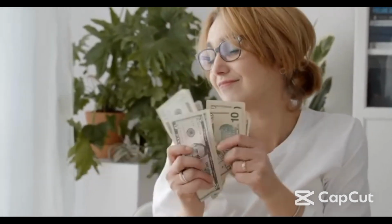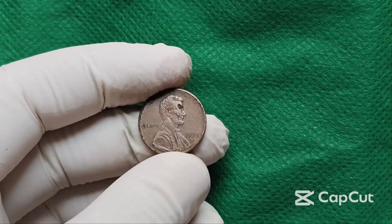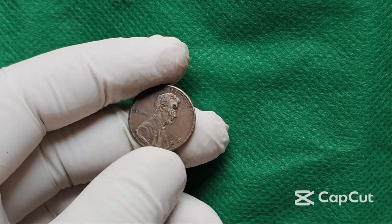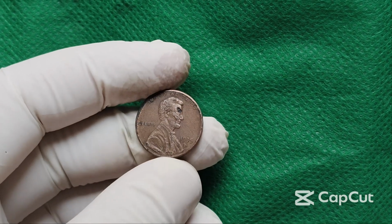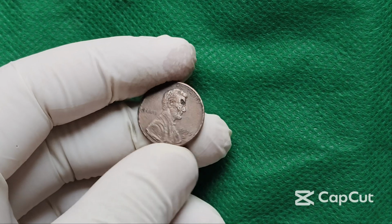Let's take a quick breakdown. Circulated condition: 1 to 5 cents. AU 58 to MS64: $5 to $25. MS65 to MS66: $50 to $250. Top pop coins or error varieties: $300 to over $639.